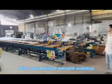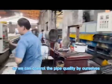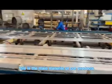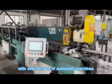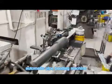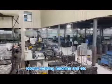This is our aluminum extrusion workshop. We own a large aluminum extrusion equipment so that we can control the pipe quality by ourselves. This is the main material of our products. Here is our rough workshop with over 50 sets of automatic machines, including cutting machine, punching equipment, automatic pipe bending machine, welding machine, robotic welding machine, etc.